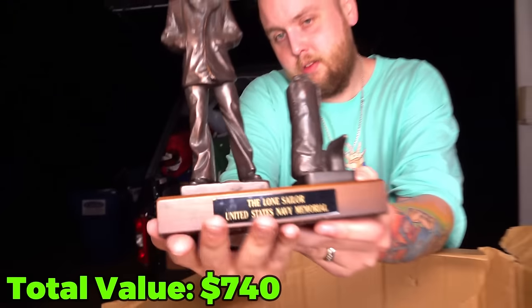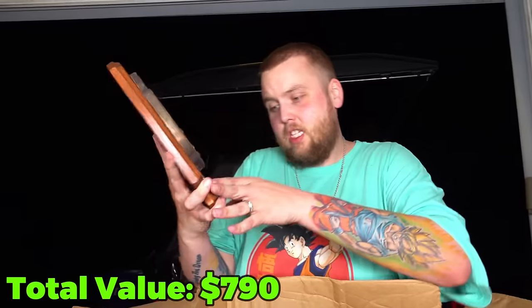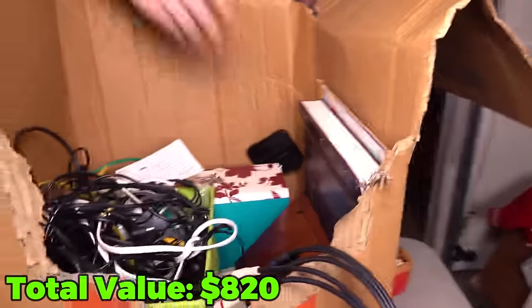But that's US military stuff. So still, we're definitely gonna put it up there. Here's another plaque. What does this one say? This one's again in Spanish. So you guys see it. We'll translate the stuff later. And like I said, if it's personalized, we'll figure something out.